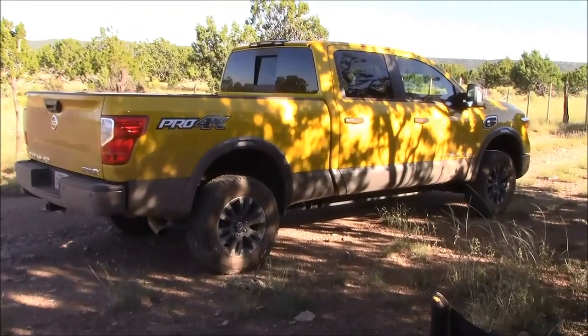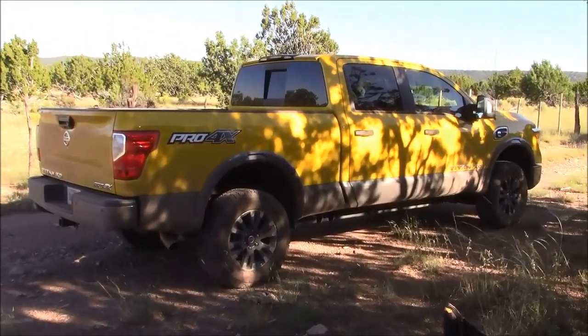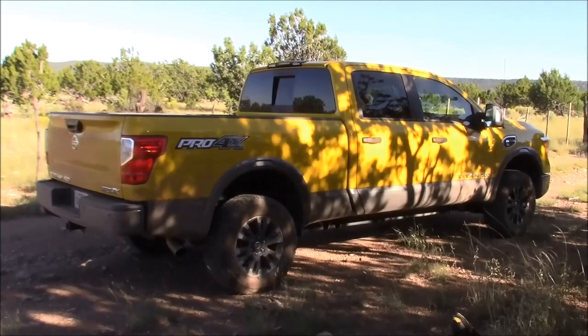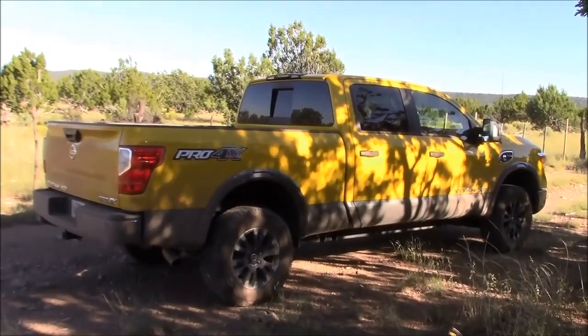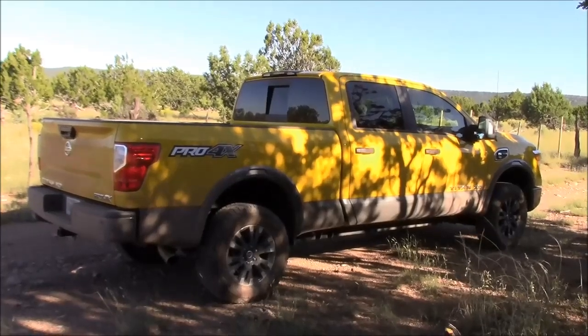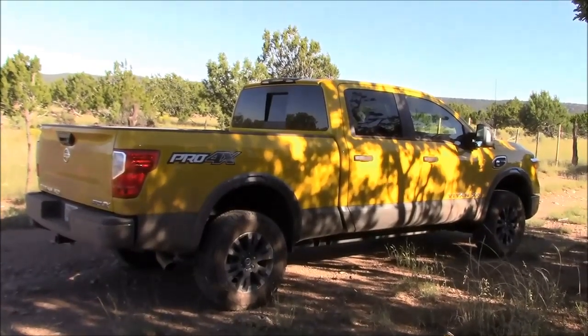The Nissan Titan is never going to have the big sales figures that we get from Ford, GM, and Ram. But if you're in the market for a truck, you really need to check this one out before you sign on the dotted line. It might help Nissan sell just one more.